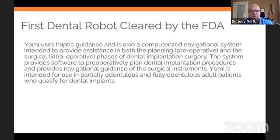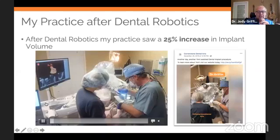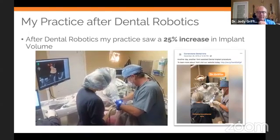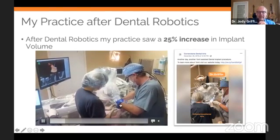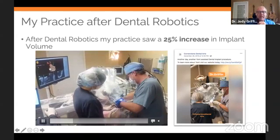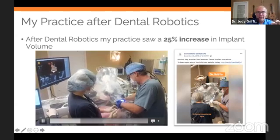It's for partially edentulous and fully edentulous cases, if they qualify for implants. So here I am in Tennessee, and this is actually an older image. There are now over 70 units in the country being used, and here is right when we were doing probably the first three cases. You can see I'm standing up, the robot is in place, and you can see the live action on the screen, similar to XNav.